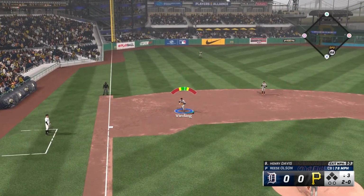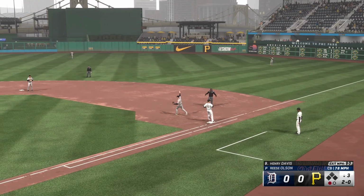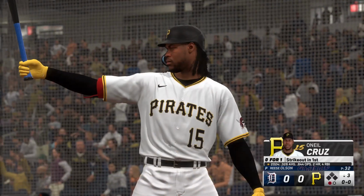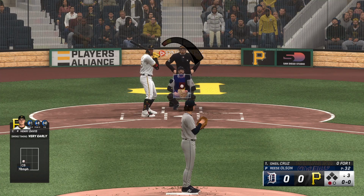That's down and in. On the ground to third. Slings it across. One up, one down. Well, he's doing a nice job of keeping the ball out of the air. Lets the defense work behind him with another ground ball. Good execution.